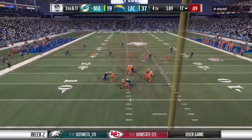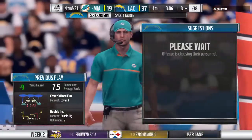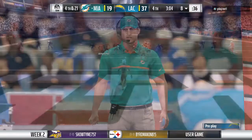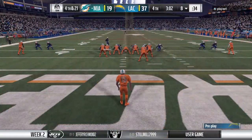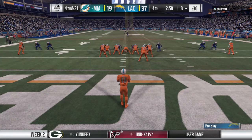From the gun on 3rd down, Tannehill in trouble here, and down he goes, back at the 8-yard line. I don't think that was a blitz, was it? No, not at all. There was no blitz called on the play. Had other responsibilities, but he saw an opportunity, saw a path, and he took it.